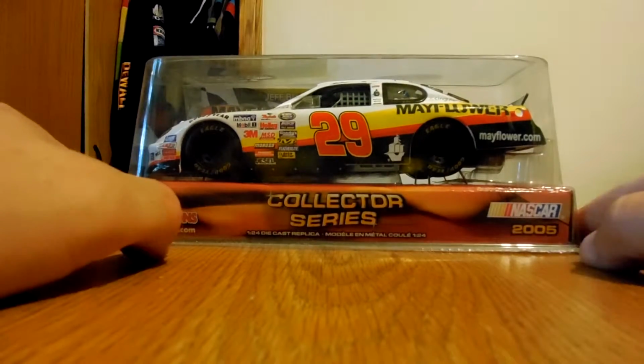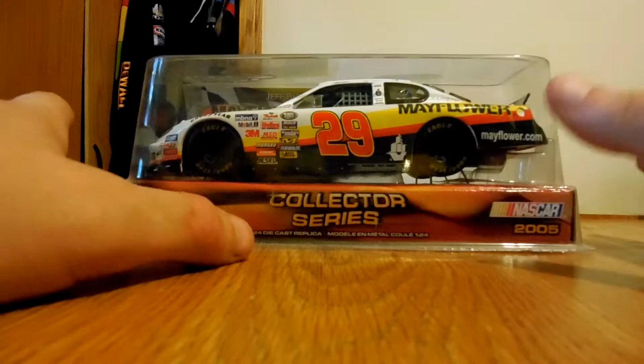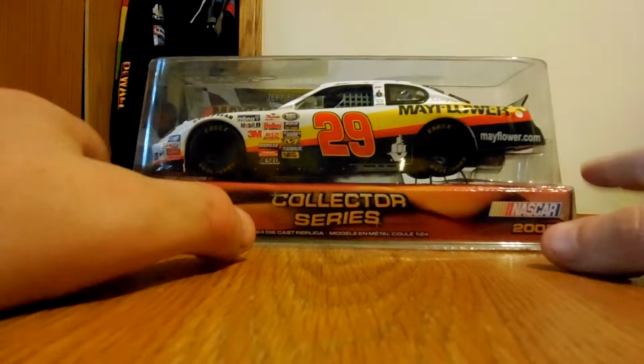And it is a 2005 Jeff Burton Mayflower Chevrolet. I bought this in a lot. Was it a lot? No, it was by itself. Bought it by itself for $25. And obviously I'm keeping it in the package just because of how obscure it is.